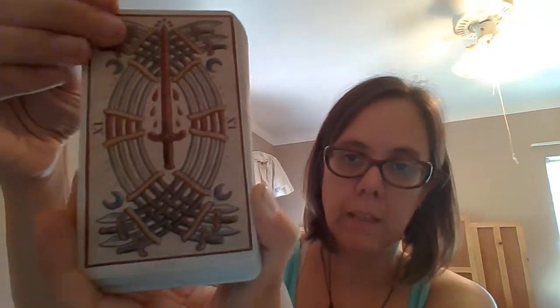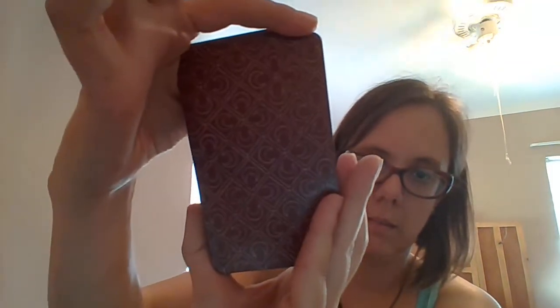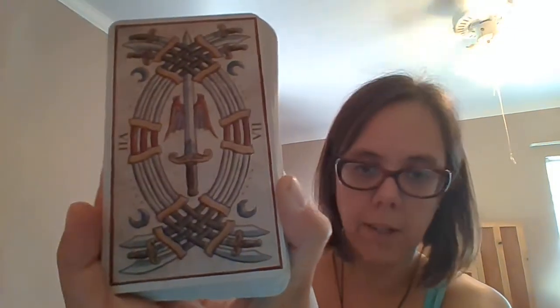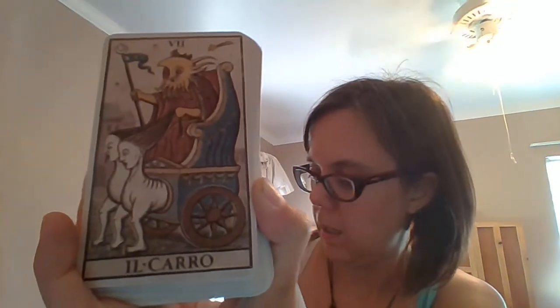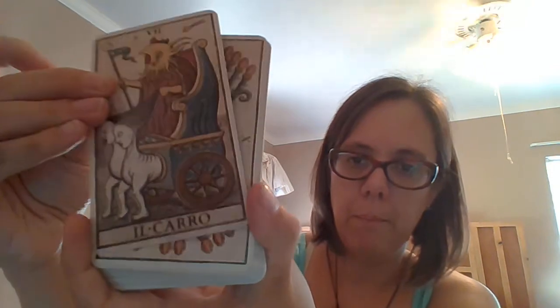Love it. So I then got it, and I had kind of intended just to more study with it, but I do read with it. It's not my go-to, but I really like this deck a lot. I think it's beautiful. I like the cardstock. This is the red backs. I like the characters. I like that it's a contemporary twist, but still relates very much to traditional. In some ways, I'm not a huge fan of traditional, but then in other ways, I am. It's really strange. But I really enjoy this deck. So that's the Trionfi Del La Luna.